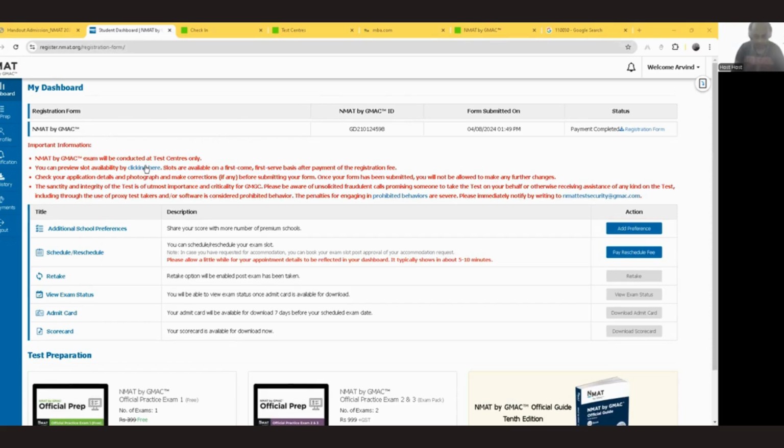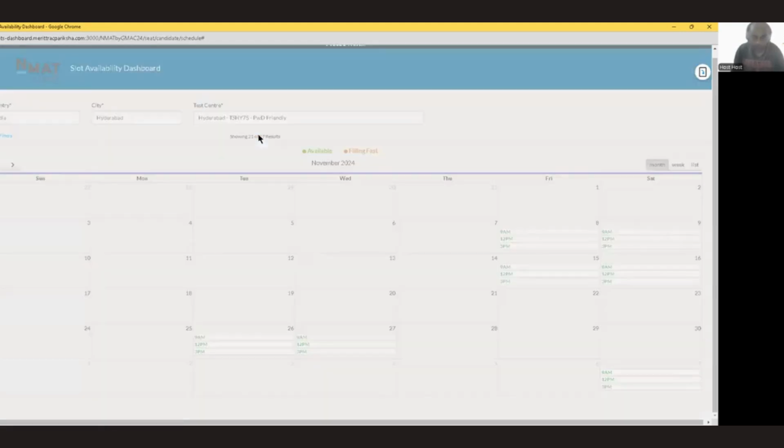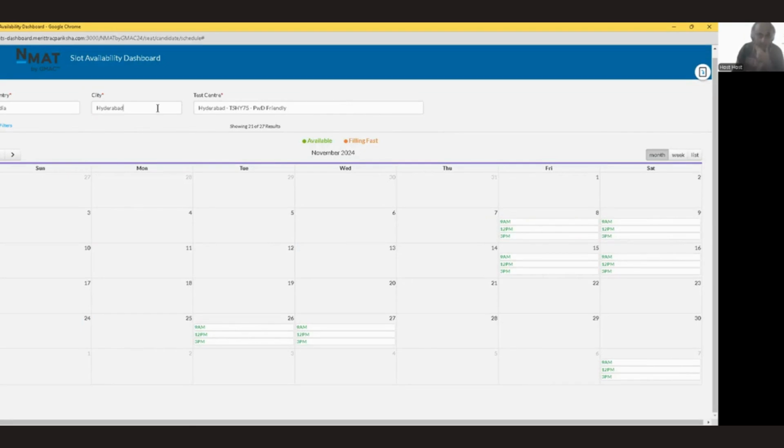If you want to check it for Mumbai, let's say PWD friendly center, I want to check it for this. Nothing is available for this month. Oh, this is still on dashboard. See, once you click on slot availability, you come here. You can put down whatever city you want to check it in. What all centers are available? Just one center. These are the slots available there.